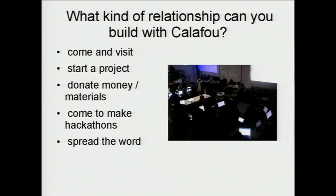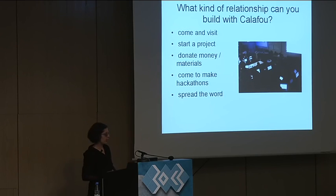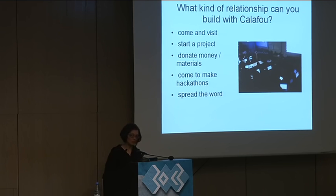So, why am I here telling all this to you, when you don't look like you go to these places? Well, now that we have more or less fixed these kinds of things, we would like to have a second layer of projects joining in. We want people to use the space. We want people to visit, but also to start projects there, to get interested in something in particular. To donate money and materials, everything you need to dump, you can just dump it there. Well, not everything, but every router, every whatever.